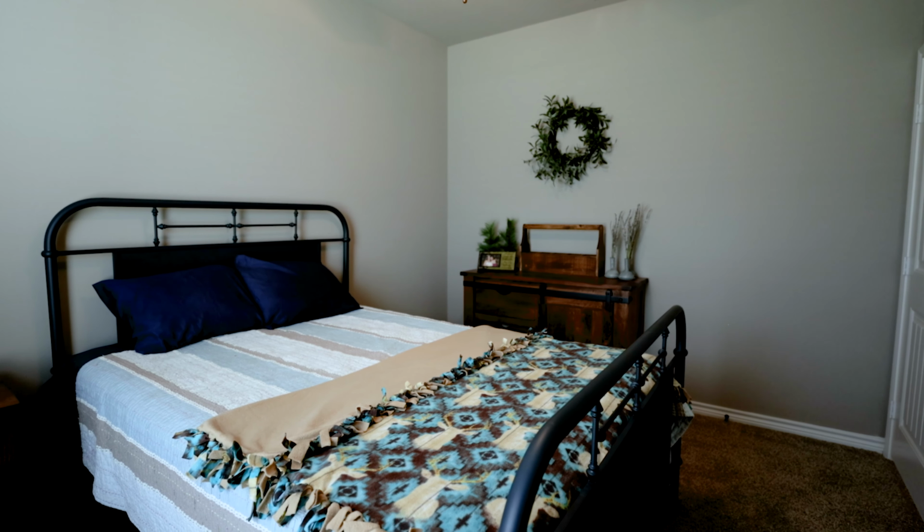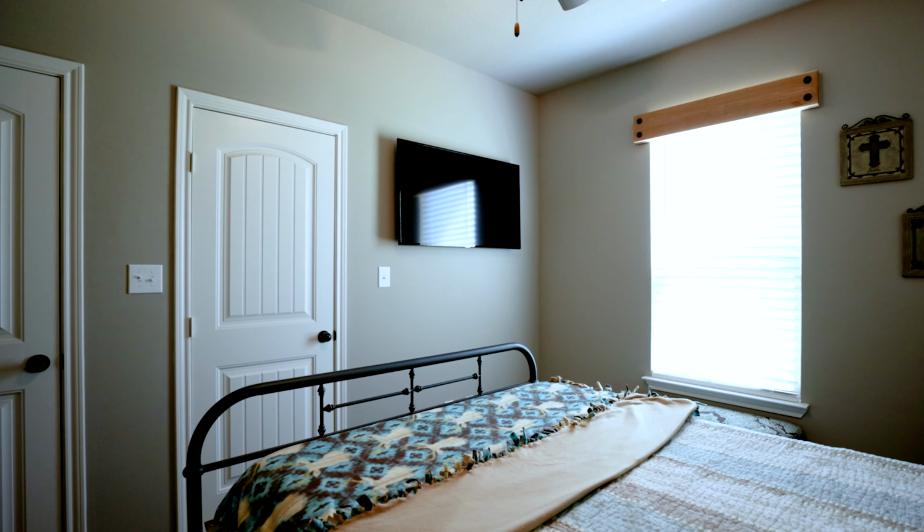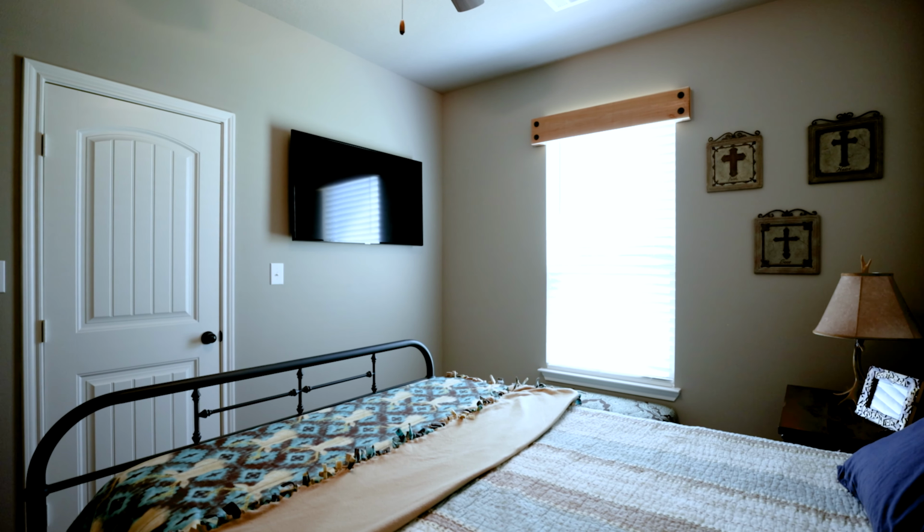Yep, makes sense. And then you've got the plugs behind the TVs in all of the bedrooms? In all the bedrooms, except the master, we did plugs behind the TV, so that way the wires are not seen, and it gives you more space to walk around your bed.